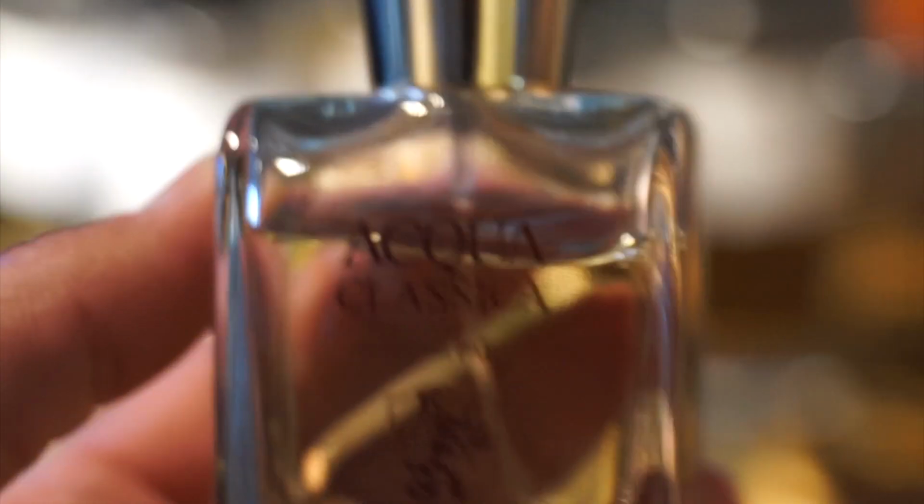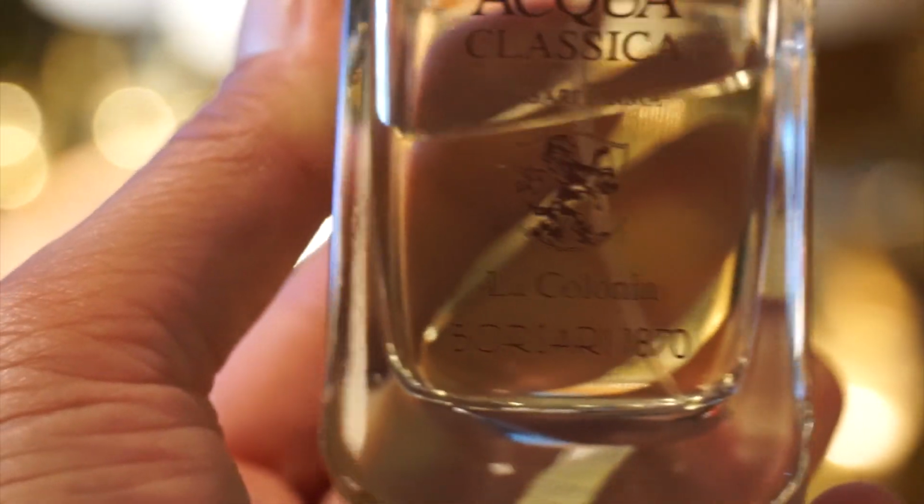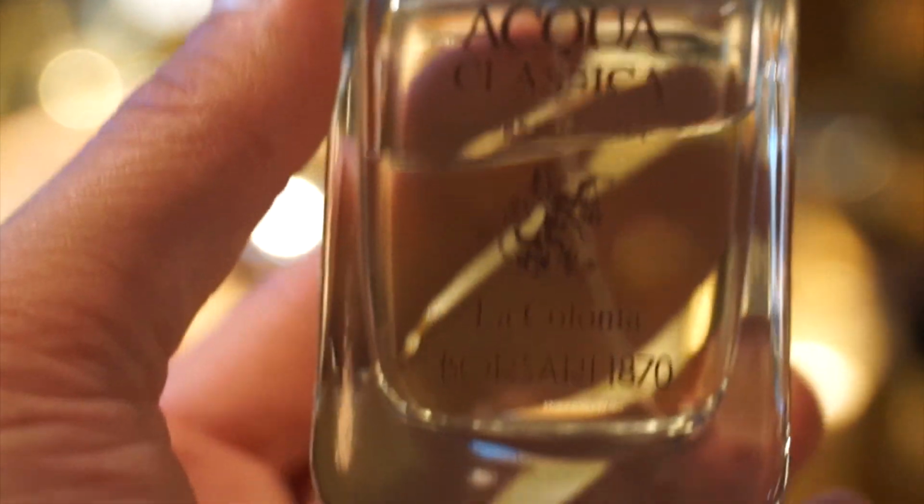So behind, right here, we've got Bulgari's Man in Black. Really nice designer release. And then we've got Acqua di Parma Colonia, Borsari 1870. So, really, really beautiful citrusy fragrance. I really like that one a lot, and it's not that expensive.